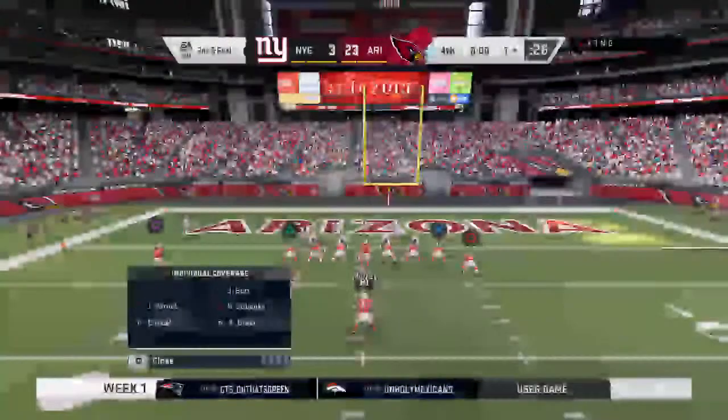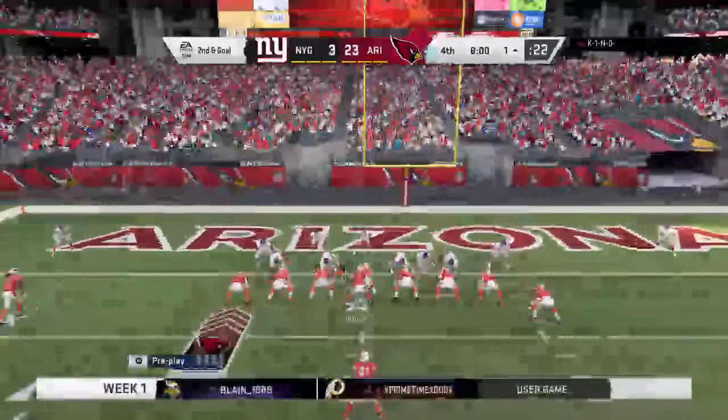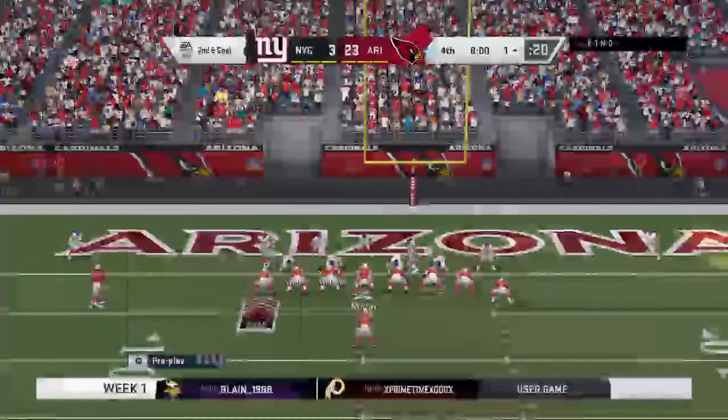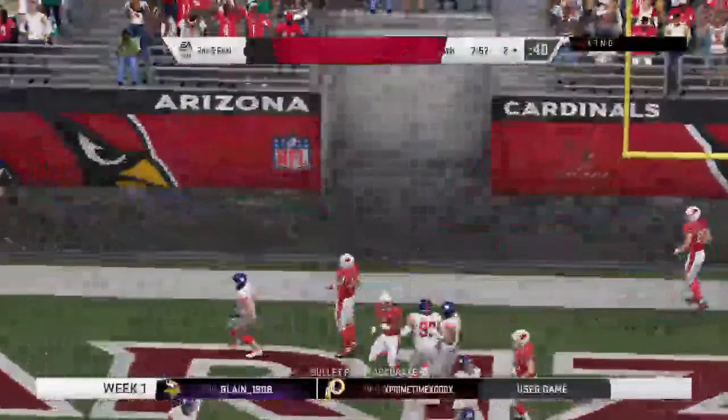Second and goal from the 1. Here's Murray. And that is caught. Touchdown, caught up and good. And that stretches the lead all the way up to 27. Following the touchdown, McCrane set to kick it away. This fielded a few yards into the end zone. And he's up past the 20 to the 22-yard line.